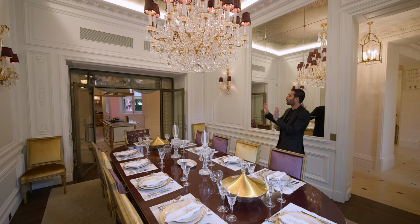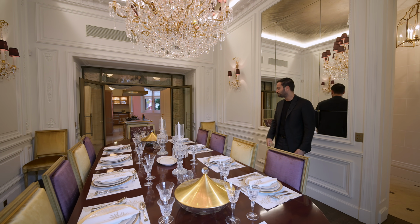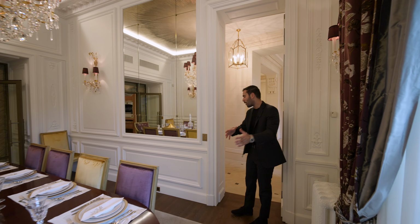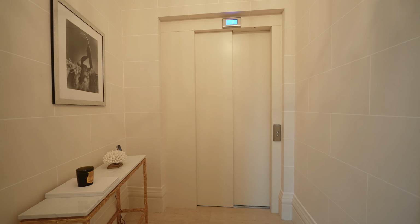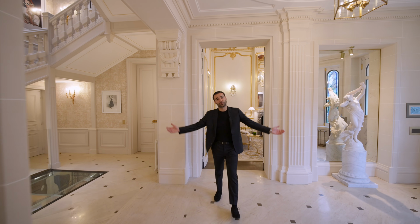That way, if you want to watch your chef cook, but you don't want all the smell to come into this room, you can easily do that. Overall, without a doubt, one of the most impressive formal dining areas we've ever seen on this channel. Now, I want to take everybody back here. This is your secondary access to the elevator on this level, and the hallway brings us back to the entry of this property. Full circle.